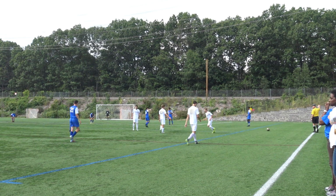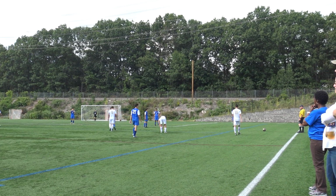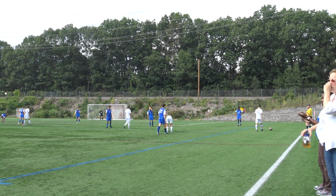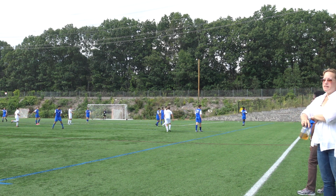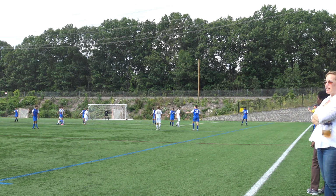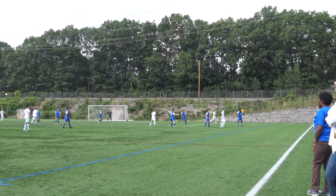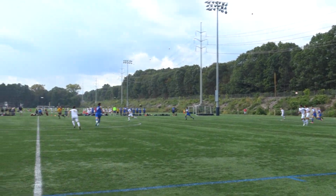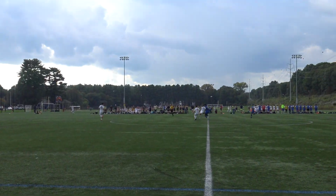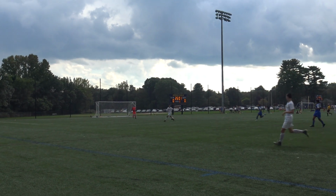13:30 in, no score. Subs are coming in for Needham. It's a throw-in for Needham. 11's going to take it. He throws it into the box. It's headed away by Ben Kaplan. Mateo hits it away. Jacques off his feet. 3 players on it. Hits Jacques. It's going to rebound back to the goalie.